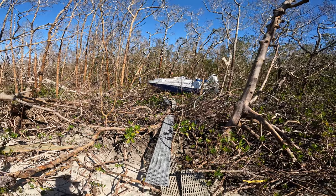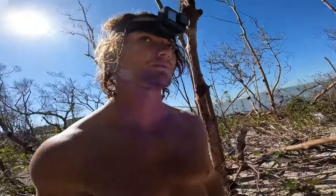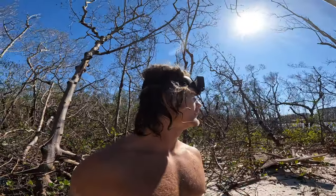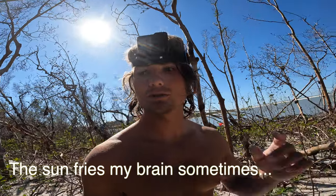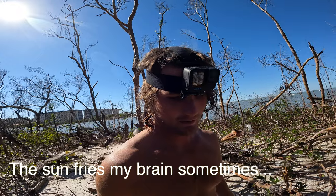So I do have to traverse over there, and I don't have shoes. This is about as Beavis and Butthead as it can possibly get, but life is one giant adventure, guys. So got my GoPro strap on, no shoes. Gonna try to walk up to these boats and see what's up.